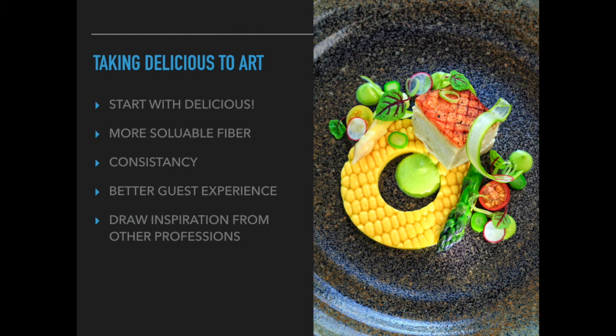So taking delicious to art, we touched on a lot of these where, again, first thing, start with delicious. You can't present this to somebody and they say, oh, wow, cool, this looks like something from the MoMA. This is awesome. And then you go in and go, oh, it tastes like watery corn or like yellow water. I don't know. This is really strange. That corn has to be the most delicious thing on that plate, especially if you're going to challenge it to be something different for people.